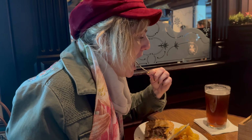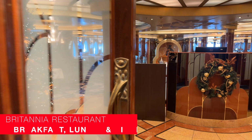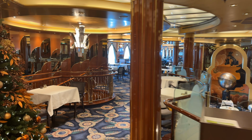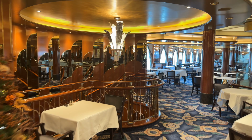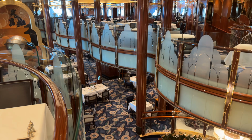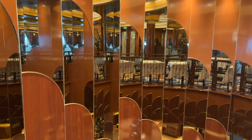I had to steal some of your chips. You did, otherwise you would have had no chips. I love a pie. I love a meaty pie. And it was a meaty pie, but not the best that we've had there. And hopefully that was a one-off experience in Golden Lion, because we have had some good food in other Cunard ships, but it was not great this time.